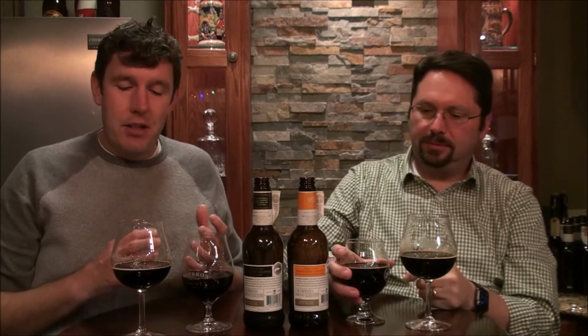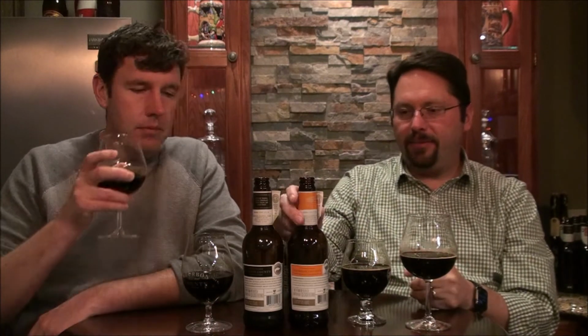The 19, although it is colder, it's not quite as smooth. It's kind of more of that figgy raisin forward, and it's a little boozy. Still, you know how much I love Bourbon County. I like that Midnight Orange better too. I think it's a great time for this.